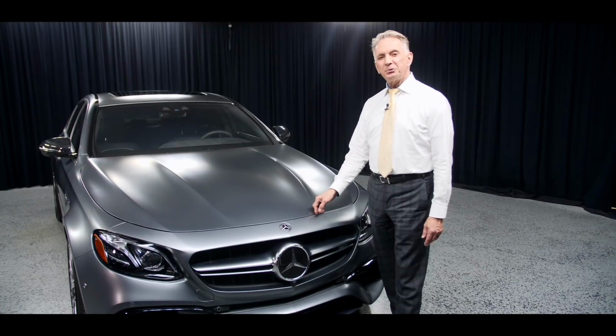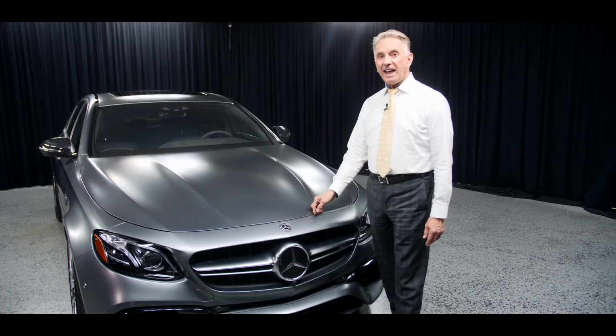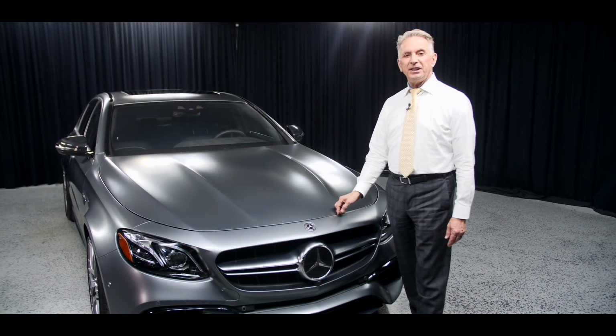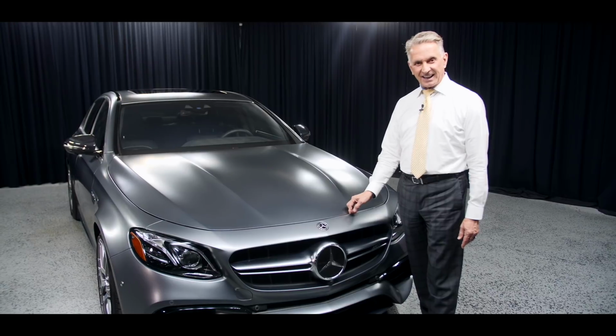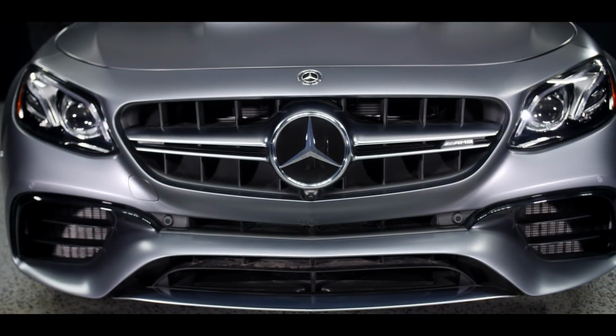In this generation, 2018, we're now boasting 603 horsepower and 627 foot-pounds of torque, all backed by the new 9-speed double wet clutch transmission, providing shifts within 1/100th of a second. If you'd like, I'll open it up, give you an idea.